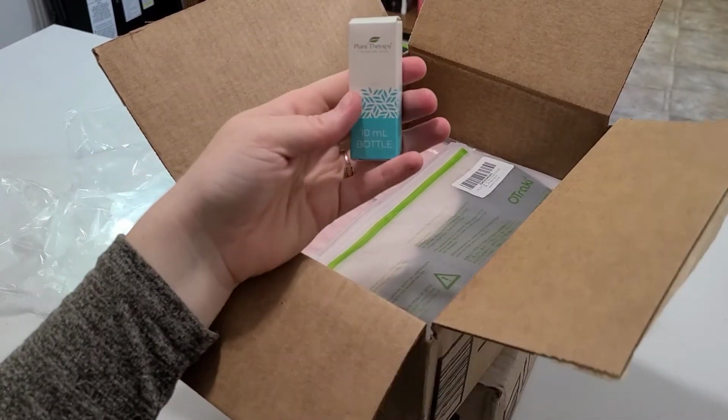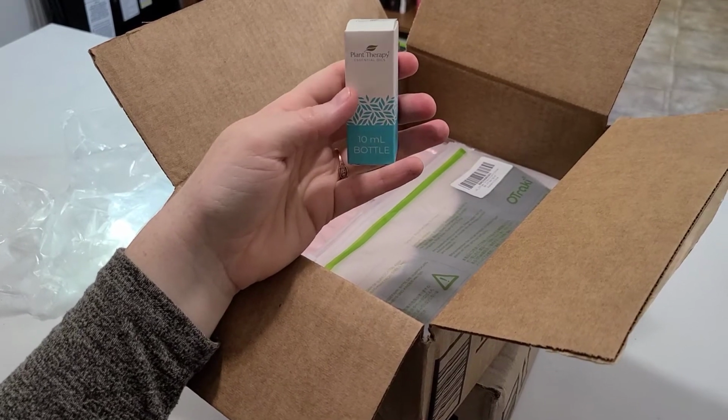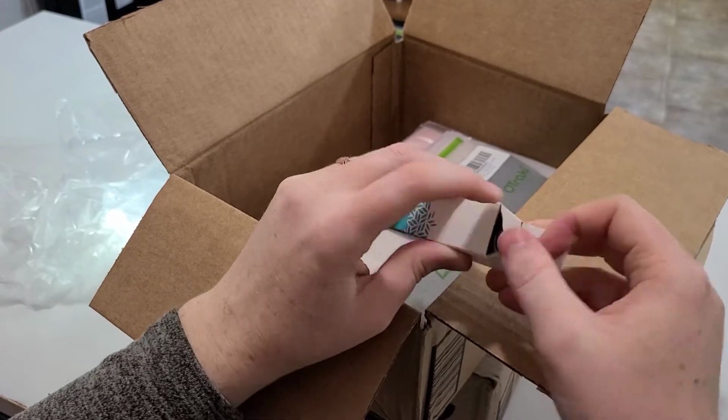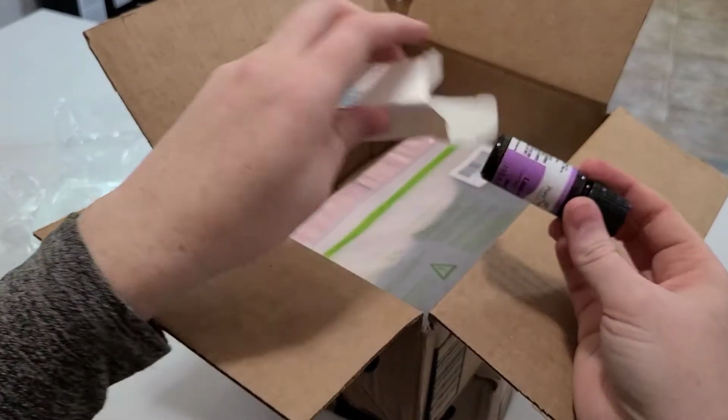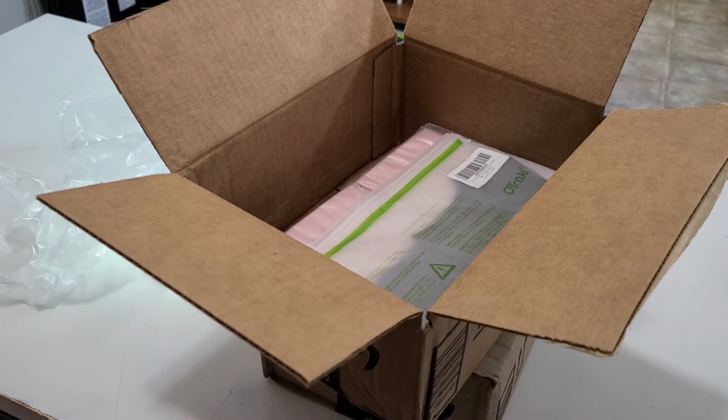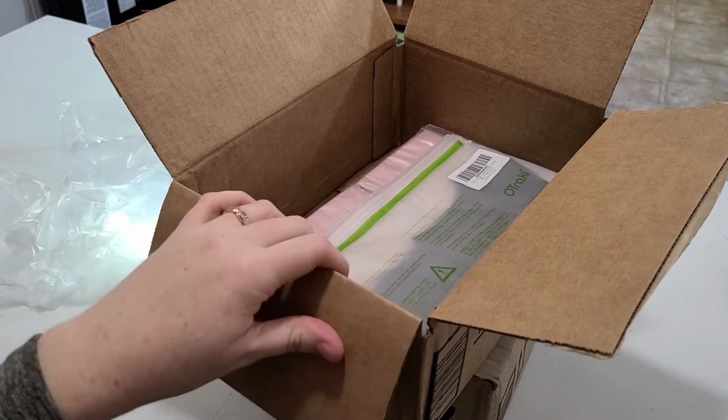First off, I love to have a good smelling place. I was running low on one of my essential oils, so I had bought some lavender from this company, Plant Therapy, which is one of my favorite smells.